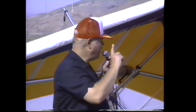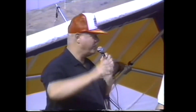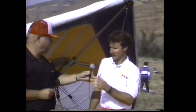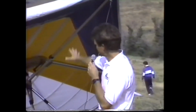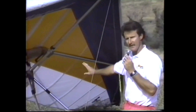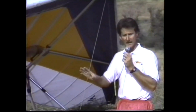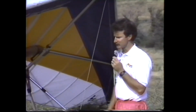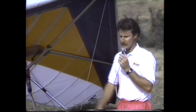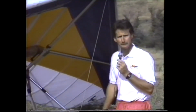Oh no, wait a minute. First they go on one of your creations called a simulator. Would you tell our audience about that? Sure. What we're going to do with this aircraft is actually suspend it in a simulator, and then our students can get into the aircraft and actually practice flying while they're still on the ground. This helps in their actual flying later on off of our training hill.